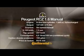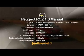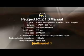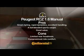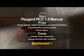The on-paper statistics don't do the Peugeot RCZ full justice, but do provide a clue to what it's truly capable of. Fact is, the car always feels better and faster than expected. Add the arresting styling, great quality and plenty of extras, and the price seems reasonable indeed. But the rear accommodation is too cramped to be useful.